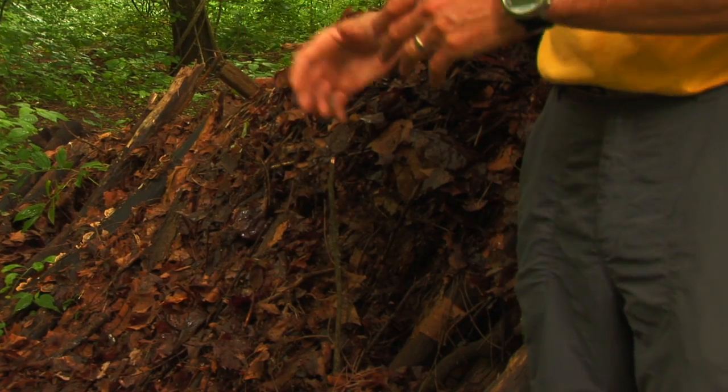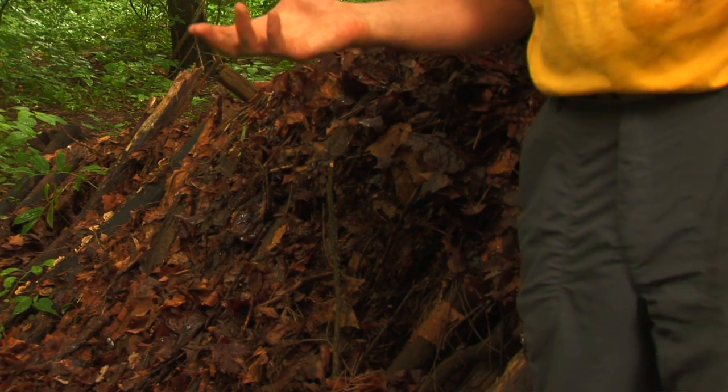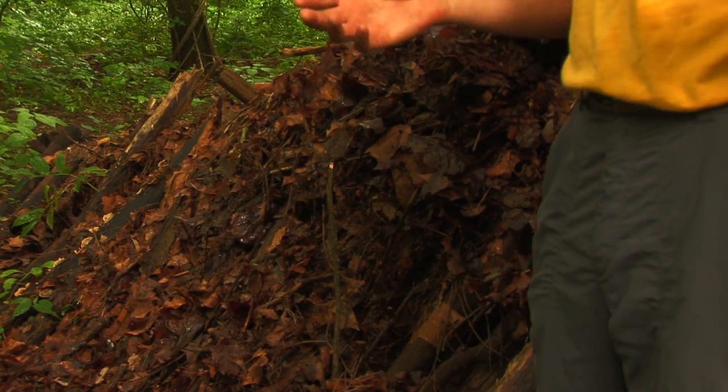Things like bark, you could use it as shingling. You could use pine boughs if you're in a survival situation, but don't do that if you're not in a survival situation, because we don't want to damage the trees, for practice sakes. But piles of pine boughs. And then when you've got the structure, then what you do is you just fill the inside with dry leaves.